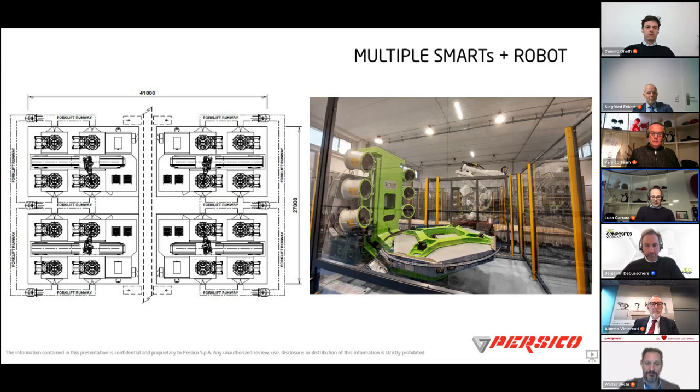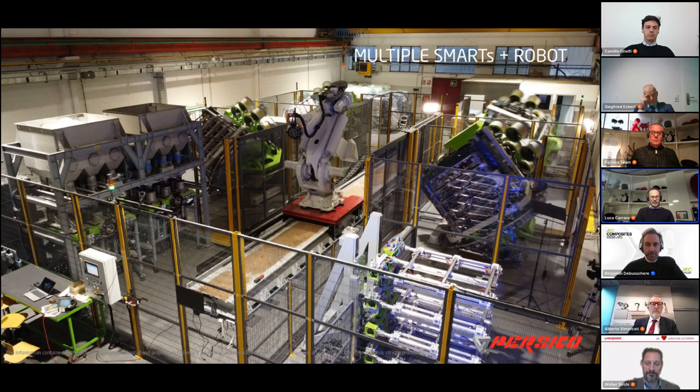And as you have seen, the cycle requires multiple interventions of the robot for each machine. Thus, the synchronization is critical. And at the same time, the process control is the key to successfully mold such a complex part. Thanks for your attention. I'll give the stage to Alberto Vimercati.